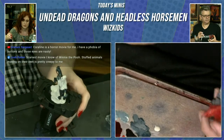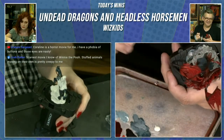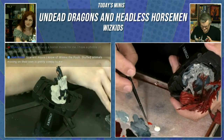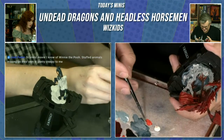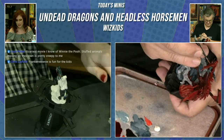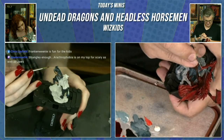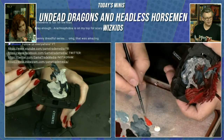Josh Potter says the scariest movie I know is Winnie the Pooh. Stuffed animals moving on their own is pretty creepy. Say the Heffalumps? The Heffalumps are quite scary. Stuffed animals moving on their own does terrify me. That would definitely be a thing. Also, someone said Young Frankenstein, which I agree with.